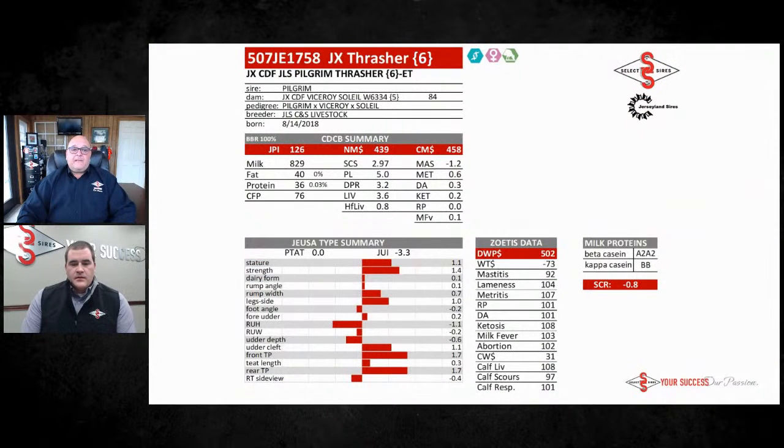Thrasher is another sire father that we've used. It's available sexed only, the Pilgrim son from Jersey Land Sires. He does carry the Grazing Pro logo. He's a bull that's 126 JPI, nice percents being plus, 76 CFP, 829 milk, 458 cheese. And Mark, he has made some high calves.